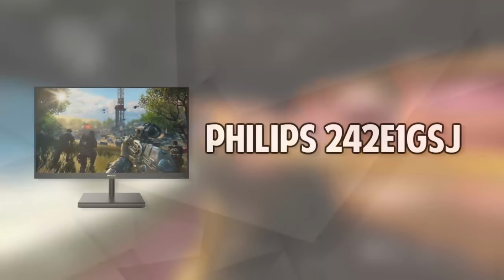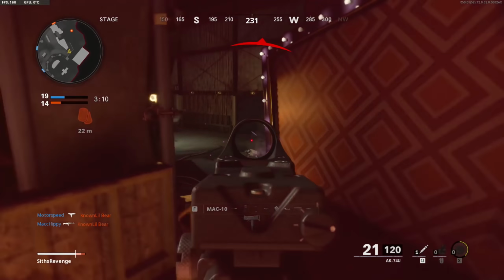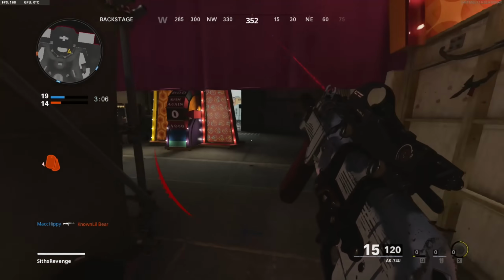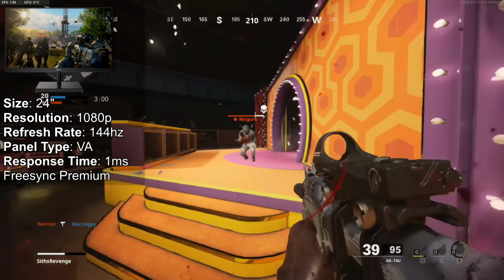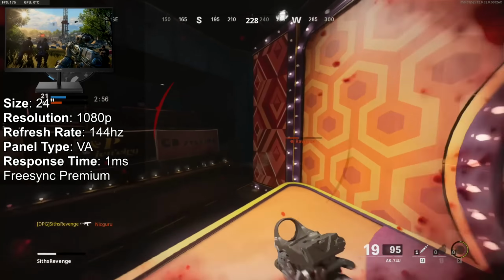Next on the list is the Philips 24E1GSJ. As of late, Philips has been putting out some really good deals on their displays, so let's see what they have for us with this particular monitor. It has a screen size of 24 inches, resolution of 1080p, refresh rate of 144 Hz, a VA panel, 1 millisecond response time, and FreeSync Premium.